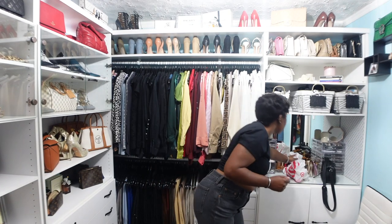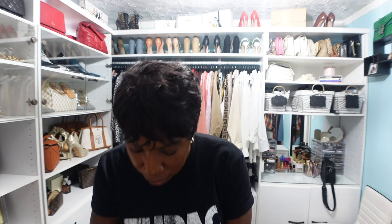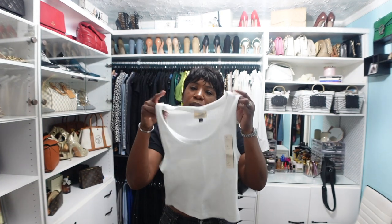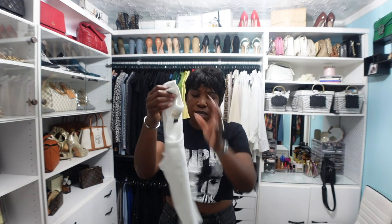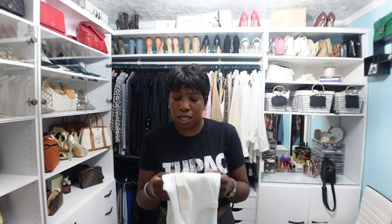Last stop was Target, and I just have 1 bag. I didn't do a lot of browsing around Target because I know I'll just be picking up things. So I just went in to pick up the things that I absolutely needed. I picked up another white tank top because I washed my last one and for some reason it had bleach stains all over it. I don't know how that happened. It was the only piece that was in the laundry that had bleach stains. So I threw that one away and I bought another one because I really do love these tanks.